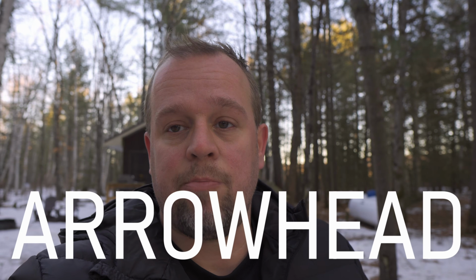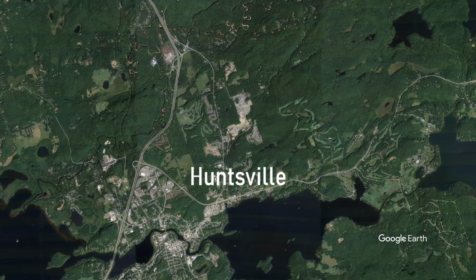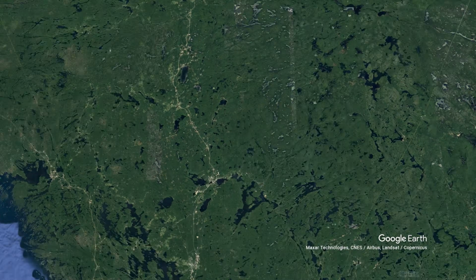Stick around as we'll take you along on our journey renting one of the cabins here at Arrowhead Provincial Park and show you exactly what it's like, give you some tips, and what you need to bring. Arrowhead Provincial Park is located just outside of Huntsville and is about a 2.5 hour drive from Toronto.